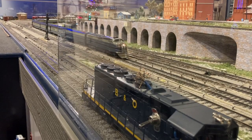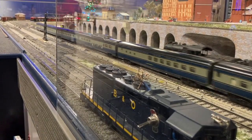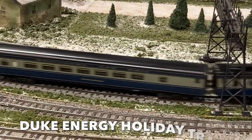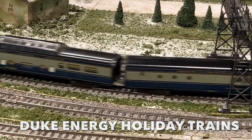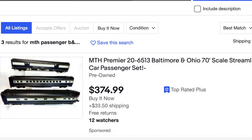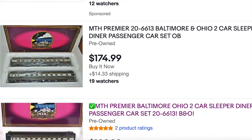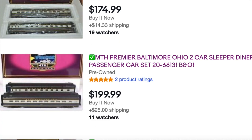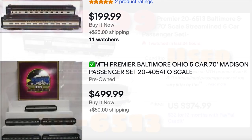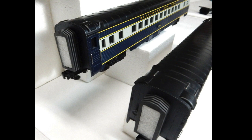These Baltimore and Ohio trains are on display at the Cincinnati Museum Center from November through the first part of January, and they're a big reason why I like the B&O so much. When I'm on eBay, sometimes I look at what these sets, these cars, these locomotives are selling for, and they're really expensive. Plus, I don't have a giant layout where a train this long, pulled by a locomotive that's 17 or 18 inches long itself, I don't have room for something like that. It's nice to look though.